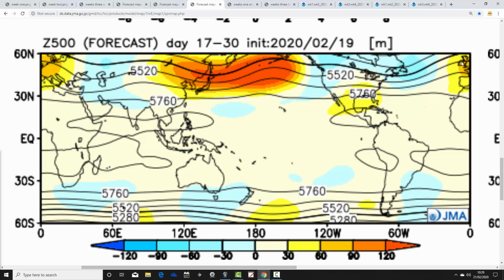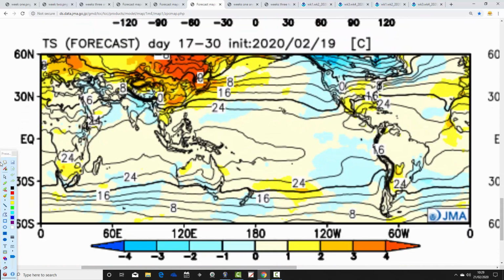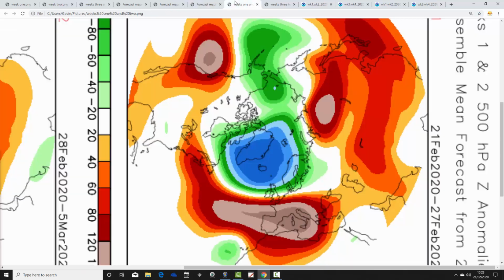But given the 500 millibar height anomaly that we've got there for those 2 weeks, weeks 3 and 4, you would expect that to be a little bit drier, I would have thought, than that's shown. But anyway, the model still wants to keep it quite unsettled despite the ridge, even into the middle and second half of March. Temperature anomalies continue to be above average, so a mild but unsettled March, despite slightly more anticyclonic signals. A mild but unsettled March coming up if the JMA is right.